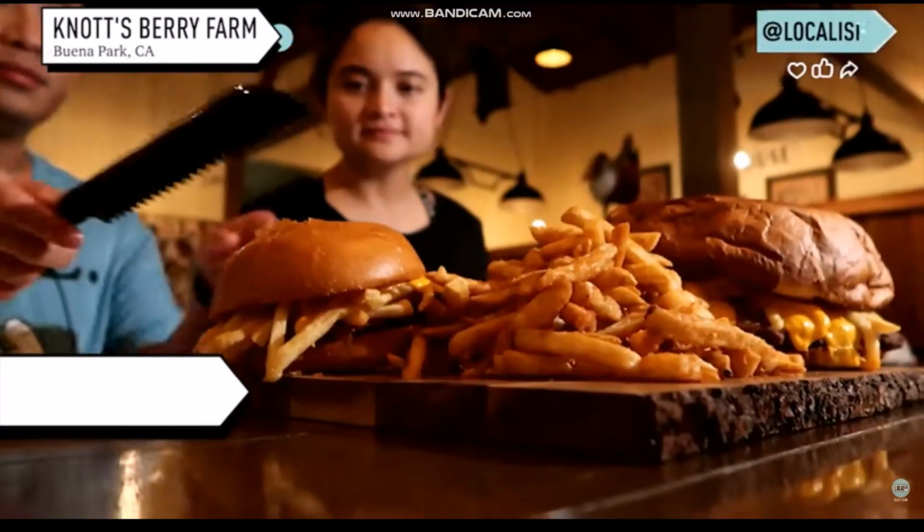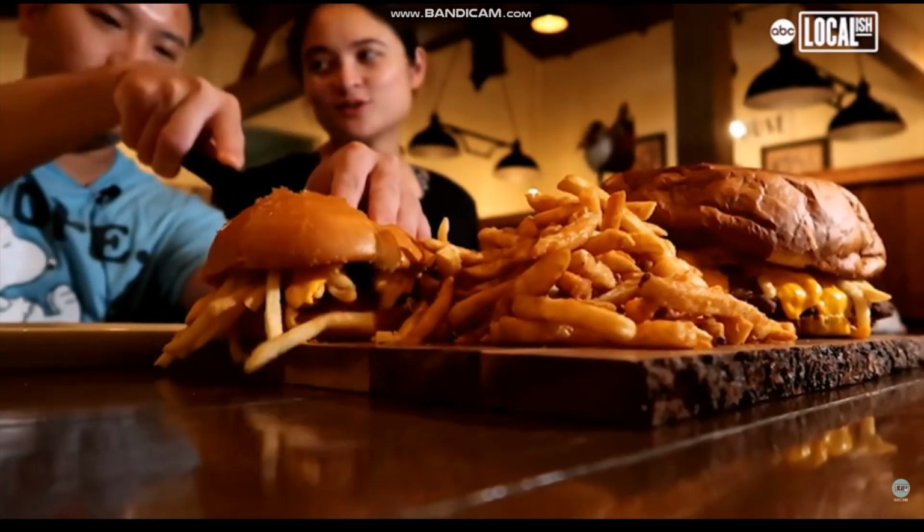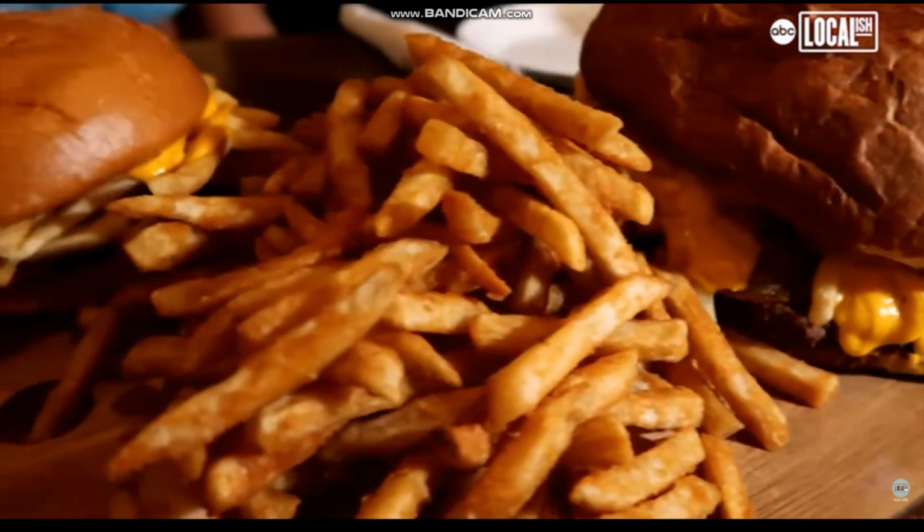The accelerator burger, which is at Coasters, is on a 12-inch Hawaiian bun. It's 8 patties with 2 pounds of French fries, 1 pound of cheese, and enough bacon, I think, to win the Guinness World Record of enough bacon on a sandwich. We have to actually see if that's true.